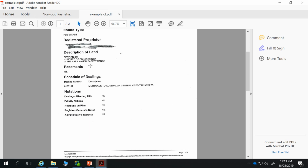Typically an easement is an area of land defined by council or a service provider, which is not to be built on due to the need for access to that particular service. So it might be something like a main pipeline has been put in, so nothing can be built in that area. If something is built in that area, that then goes to council and has to be rectified.